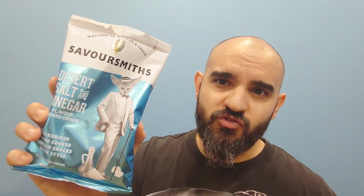To me, so far, this is the best salt and vinegar crisps I've ever had. This is what needs to be the standard. This is what needs to be in every single shop, supermarket, cinema, pub, you name it. This needs to be everywhere. So well done, Savor Smiths. This is just absolutely brilliant. This is the best salt and vinegar crisps I've ever had.